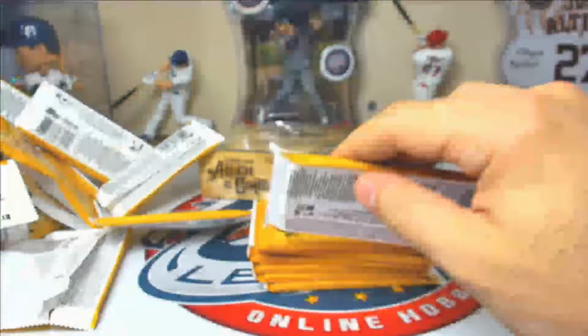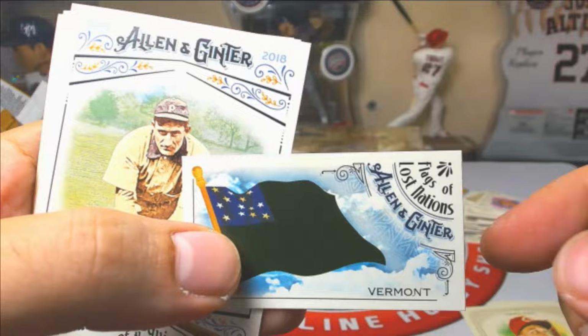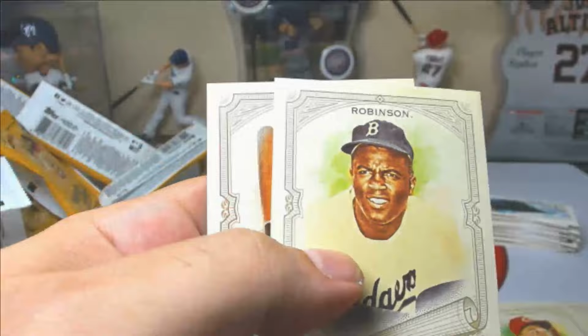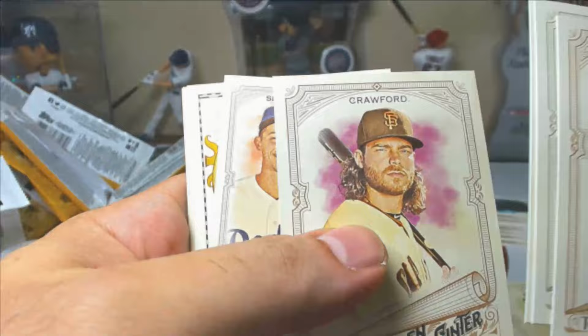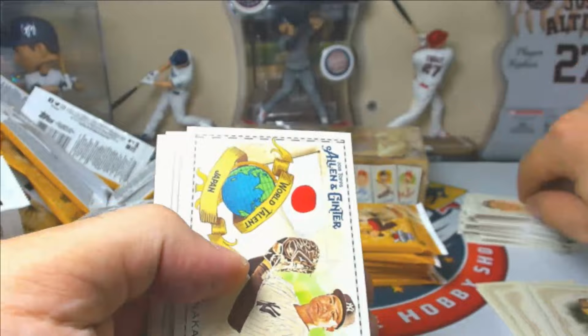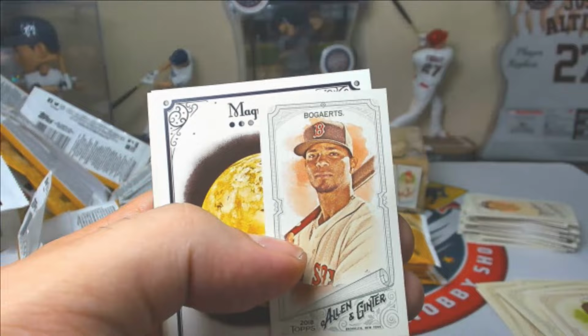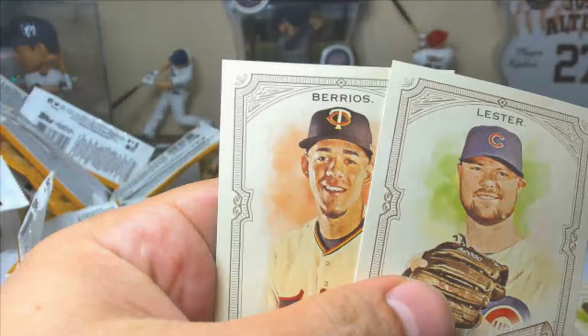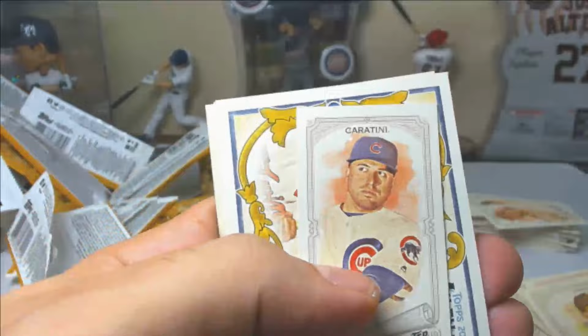Okay. If we can get another auto. Villanueva, high number, rookie SP. Flags of Lost Nations, Vermont. We did pull his auto, actually. One of the last breaks, we did pull a Rappaport auto. That was pretty funny. Corey Seager, base mini. Oops. Harrison, high number SP. Xander, A and G back mini. Rosario, rookie. Victor Caratini, mini, base rookie.